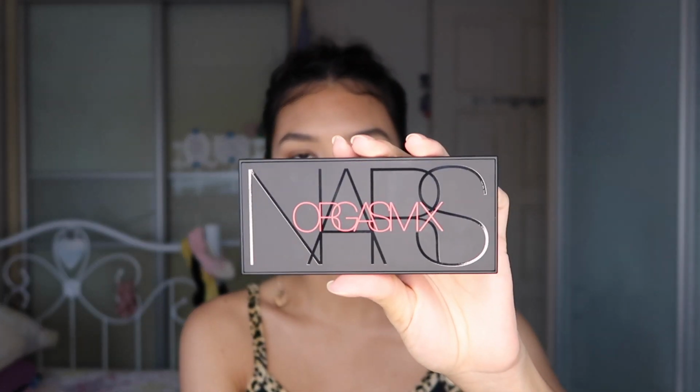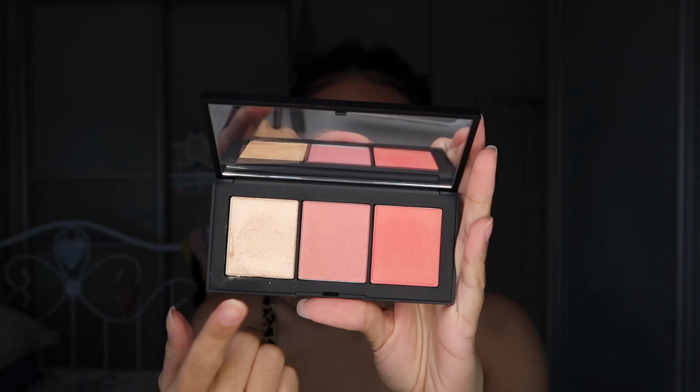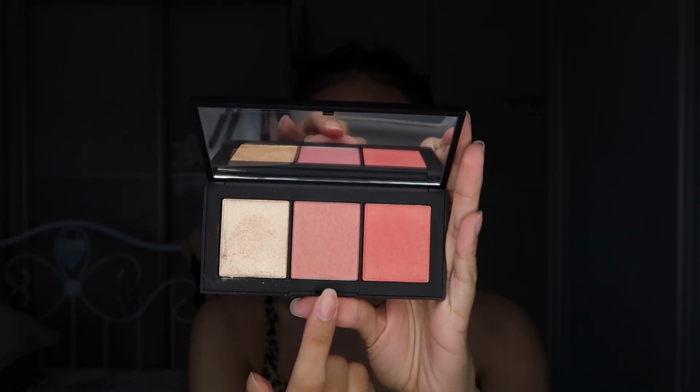I have with me the Orgasm X cheek palette, which came out recently as well, so I should have just shown this to you to compare the colors. So this is the highlighter, this is Orgasm, and this is Orgasm X. Oh, okay, so the highlight in here is actually also called Orgasm. I didn't realize.